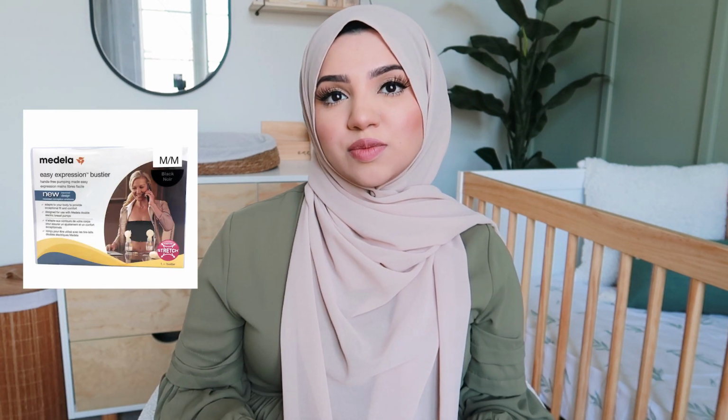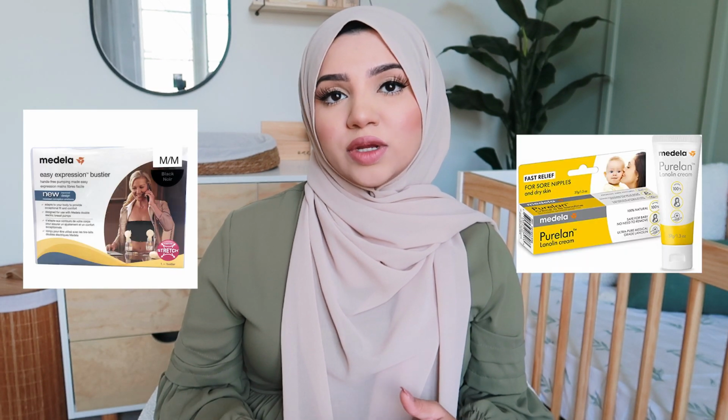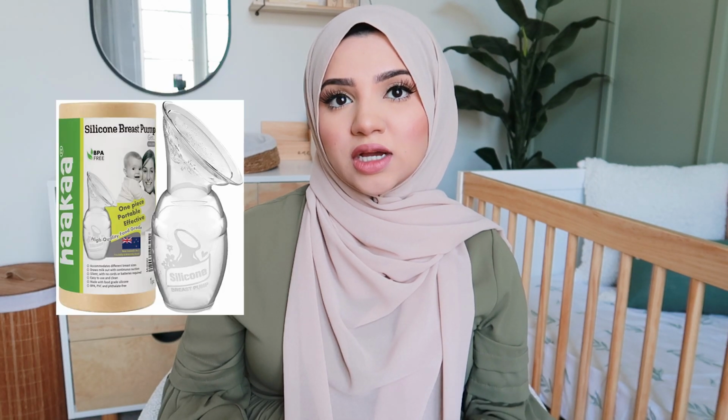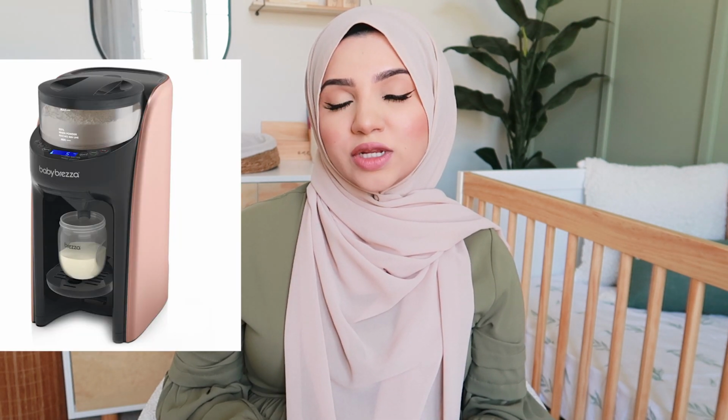I also got their nursing bra and their Purelan cream, which I'll be using while I pump, so it's perfect. I also got the Boppy nursing pillow to help with feeding, and I also got the Haakaa to catch any extra supply. When I do end up using formula, I will be using the Baby Brezza, which I've heard great things about.